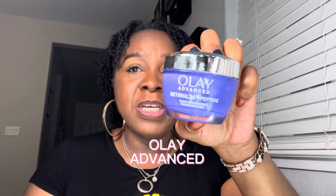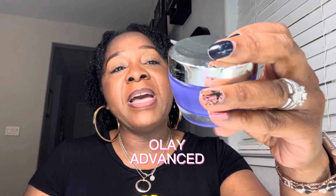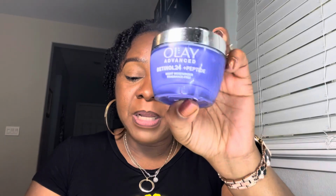So I start off with that. And then I go in with the same Hero Clear Collective toner. And then I go in with my Hydrating Serum that I talked about earlier. And then I go in with my moisturizer and retinol at the same time, which is the Olay Advanced Retinol 24 Plus Peptide. So this is what I use at night to moisturize my skin.